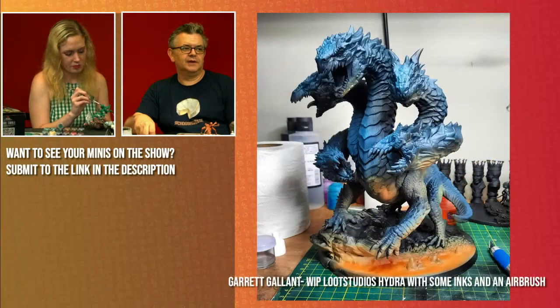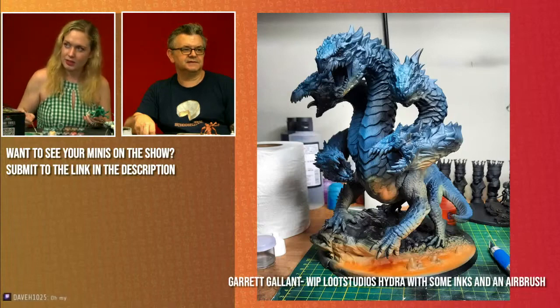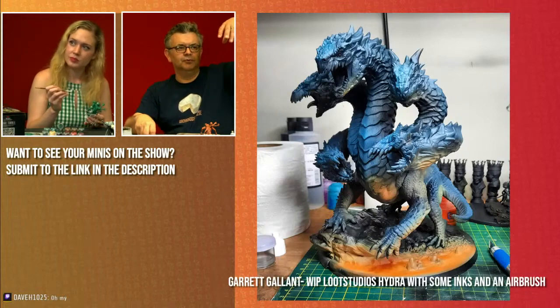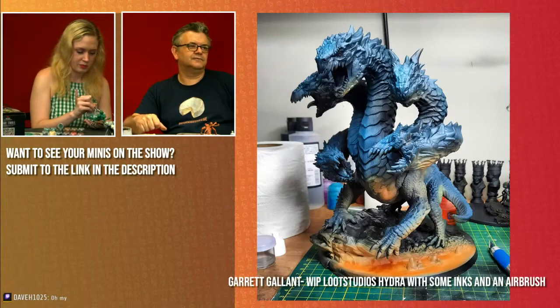How they come along. Garrett started working on Loot Studios Hydra. Ooh. This has to be a 3D print. That source point lighting, right on that belly there. Yeah, it looks awesome. There's two points of lighting: an overhead blue and that lovely lava glow from underneath. Putting those two together, as always, gives you a very dramatic effect. But yeah, looking great there, Garrett. Super cool.